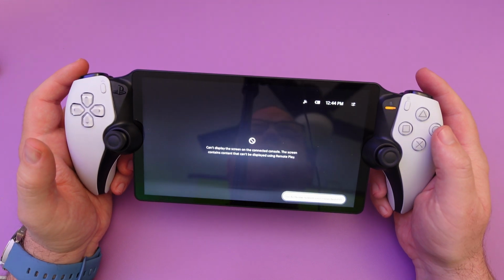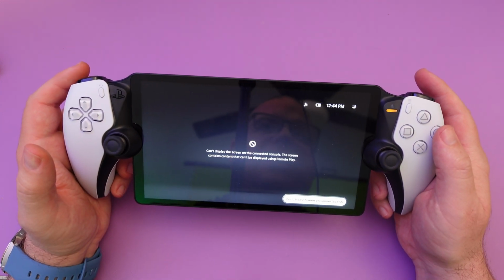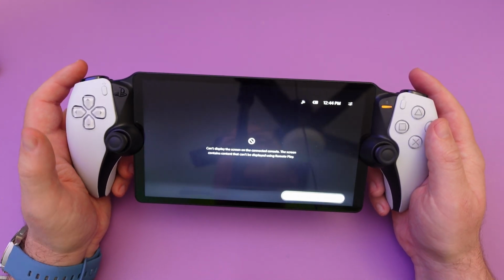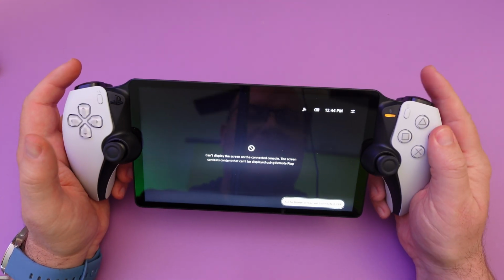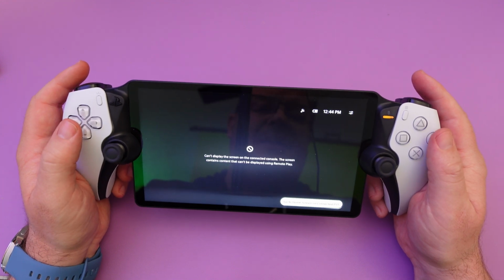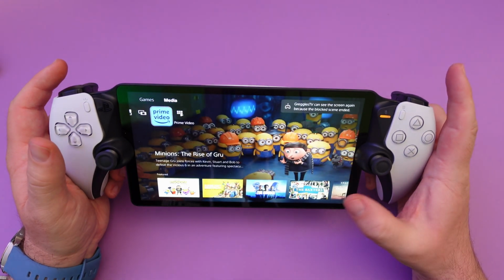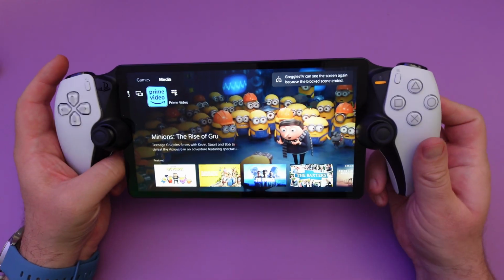It's probably a rights issue. It could also be a lag issue. Maybe it just won't play very well since this is all wireless. But it is a little bit of a disappointment. It'd be nice to use apps on here. Even the browser would have been cool to be able to use on this. Unfortunately, you can't, so that's something to know.